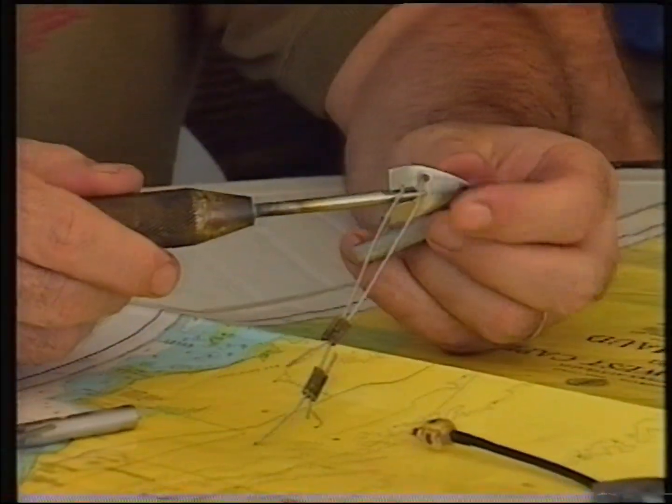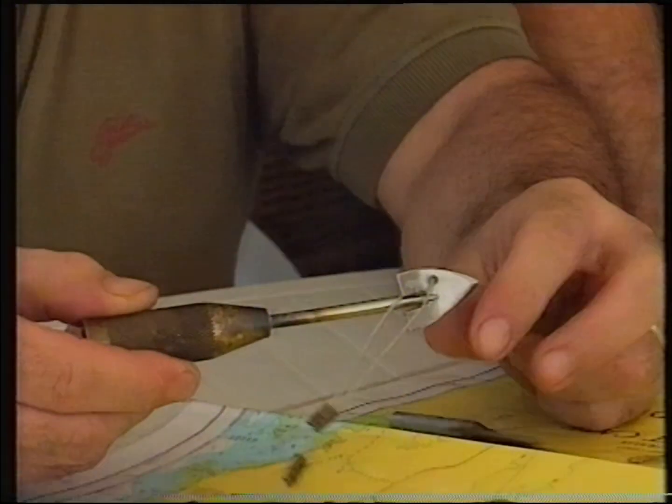Whereabouts are you actually going to aim to put the tag? Is there any specific spot, or does it really not matter? Well, I think below the first dorsal fin, just on its back, is usually the standard position for putting game fish tags, and I think that's probably the best place to try.